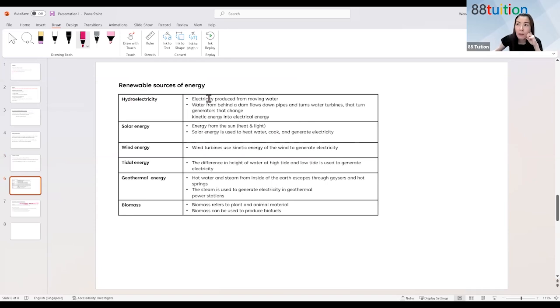Most of it, huh? So hydroelectric is the electricity produced from moving water. Water from behind a dam flows down pipes and turns turbines that turn generators, changing kinetic energy into electrical energy. Then there's solar energy, energy from the sun. Solar energy is used to heat water, to cook, and to generate electricity. Then you have wind energy. Wind turbines are not so foreign to you because in P6 you would have already gone through most of them. Then tidal energy, geothermal energy, as well as biomass. Biomass refers to plant and animal materials, something organic. So these are renewable sources of energy.